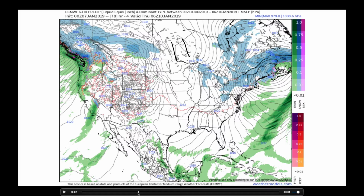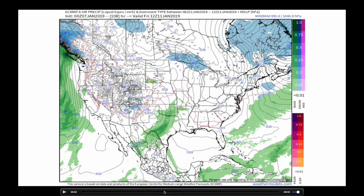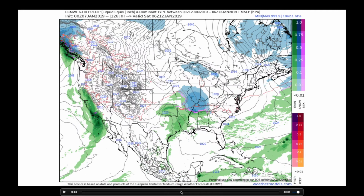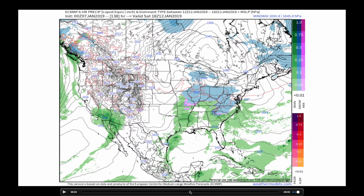I'm going to remove my drawings here and let's see what happens with that system on Friday. So watch Texas. Here we are Friday morning. There it is. A little shortwave trough comes into Texas, and there's enough cold air in place. Remember I told you that cold air is coming in. There's enough cold air in place that it looks like snow may start to spread through Arkansas, Missouri, Illinois, Kentucky, Tennessee, and then early Saturday morning, getting into Saturday midday, we're going to have to watch this very carefully to see how much cold air is still in place.